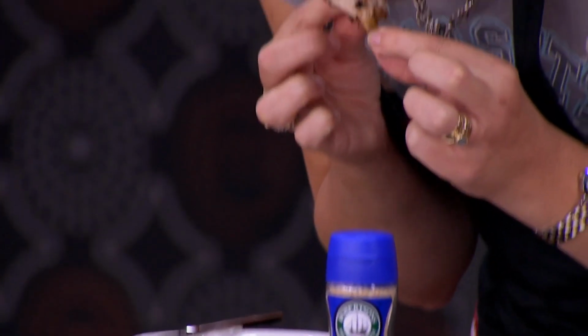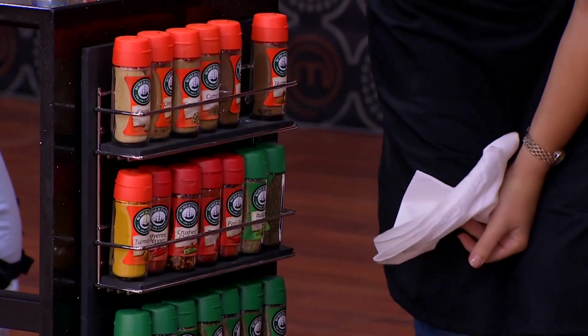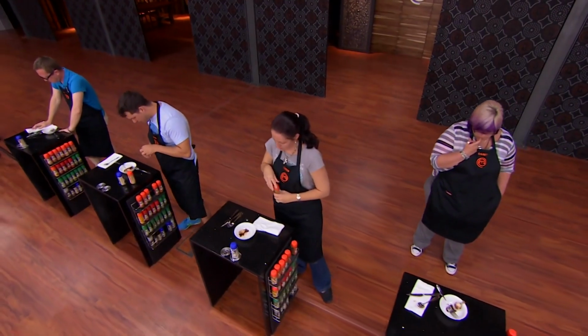Obvious spice was the garlic flakes, which you can taste and see, but just that other spice is the one that is throwing me completely out. Let's just go for mixed spice.